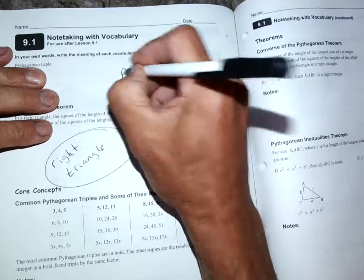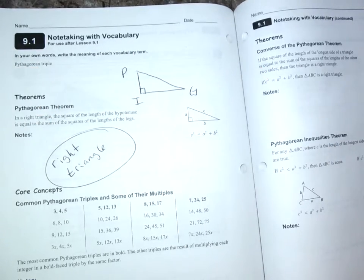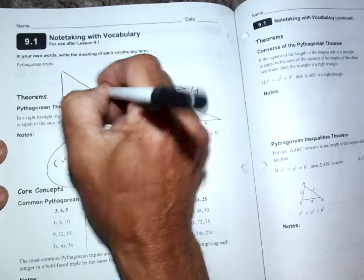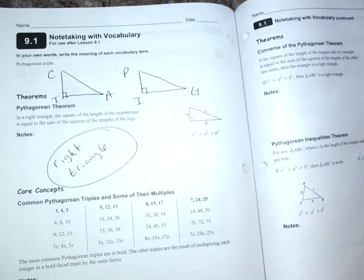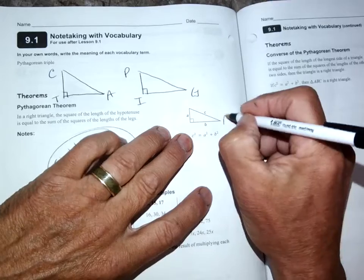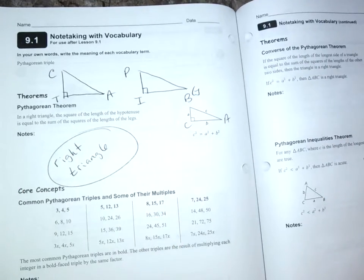I call it the PIG. I mean, why not? You can call a triangle anything you want. It doesn't have to be A, B, and C. It could be triangle C, A, T, right? So the a squared plus b squared equals c squared is only if the triangle is triangle A, B, and C. But you can name it anything you want.